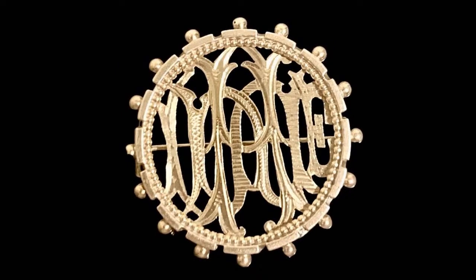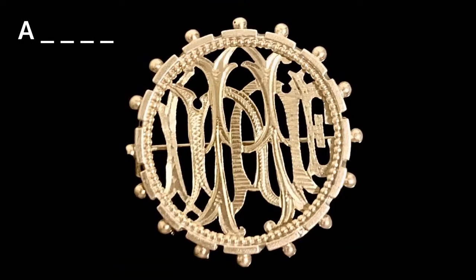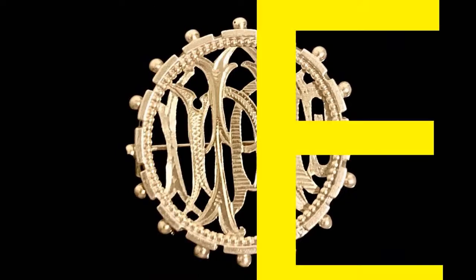Now we're going to get into some more difficult puzzle name brooches. This one has 5 letters. There is an A for Annie right in the middle, an N, and then another N off to the side. We have an I on the far left, and then an E on the far right.